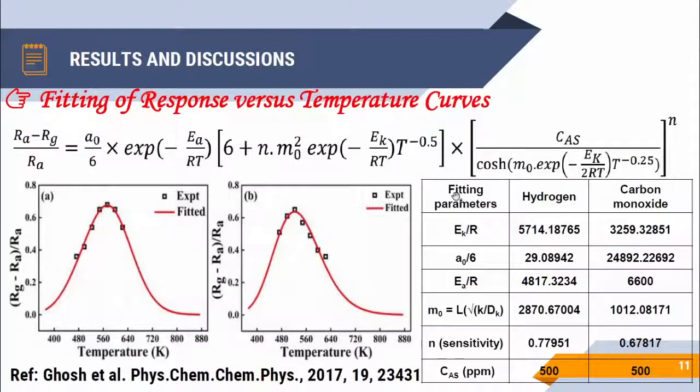Next, we used an equation which is given in this reference. We fitted the sensitivity against the temperature, where A0 is the pre-exponential constant, and all these values we obtain from the fitting curve, and what we get is the value n, which is different for hydrogen and carbon monoxide. The equation is given in detail in this reference.